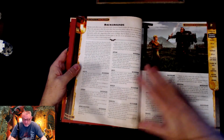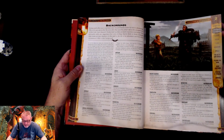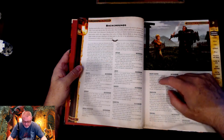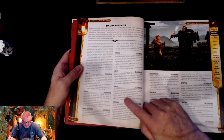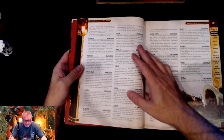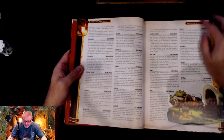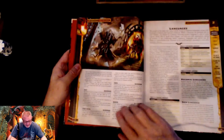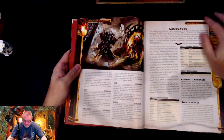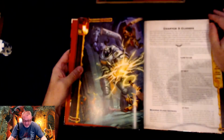Backgrounds. What did your character do before they became a role-playing adventurer? Were they a bounty hunter, or an artist, or barkeep, a detective, a guard, a herbalist, a hermit, a hunter, a miner, a prisoner, a tinkerer, a scout, a warrior? Here are a lot of the different languages.